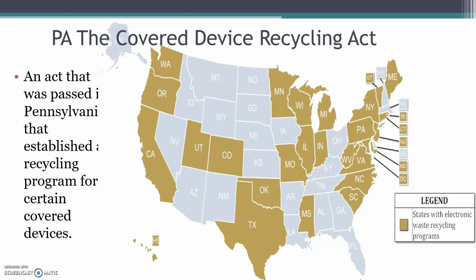So one of the things with this law, the PA Covered Device Recycling Act, is it required that manufacturers of any kind of covered device offered for sale in Pennsylvania have to register their covered device brands with the Department of Environmental Protection, and the annual registration fee is $5,000.